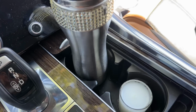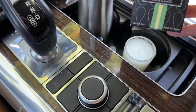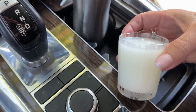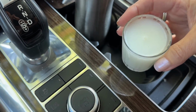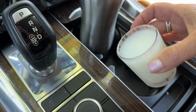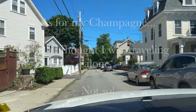Well, when I pulled over to take a video of the White Horse Tavern, I decided to open up a candle that I purchased, Santorini Olive and Citron. I loved the smell, and I decided to put it here in one of my cup holders because during this drive, once it warms up, I'll be able to smell it. And when I get in and out to do some shopping, the car will warm up and I'll enter to a very good smelling car. And I do prefer the backside streets with the older homes versus the mansions. That's just me.